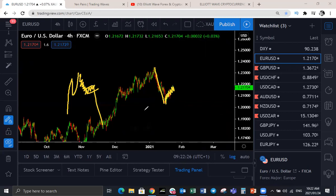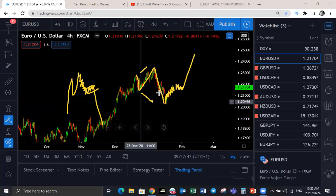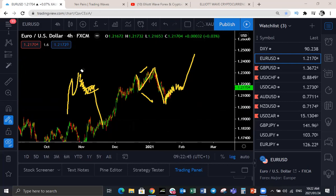Is this the pullback, or is the Euro playing out this structure here? And if it is playing out this structure, that means it's playing an expanding flat, and the Euro is ready for continuation to the upside. And that is what we are now expecting, looking at what the indicator and the volumes are showing us, that the Euro will continue to the upside and the DXY will continue to the downside.